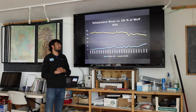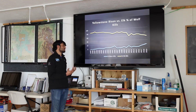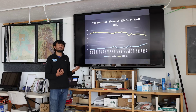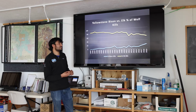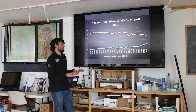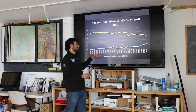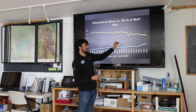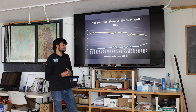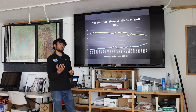In recent years, we've actually seen a shift with wolves starting to kill more and more bison. So when wolves were reintroduced to Yellowstone National Park in 1995, it took 2 years before wolves even killed a single bison. However, in 2019, we saw the highest percentage of wolf kills that were bison that we've ever seen in the park, and it was almost 20%. So when I made this graph, I was actually a little surprised to see how much the percentage of bison kills mirrors the percentage of elk kills. It'll be interesting to see going forward what that means for the population. Will we continue to see wolves taking more and more bison?